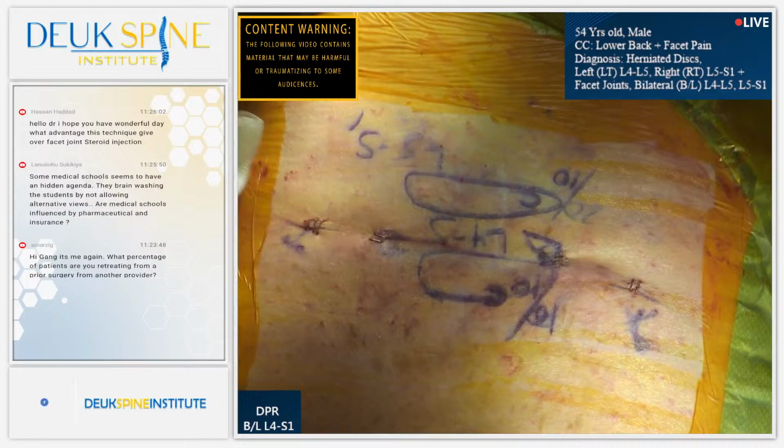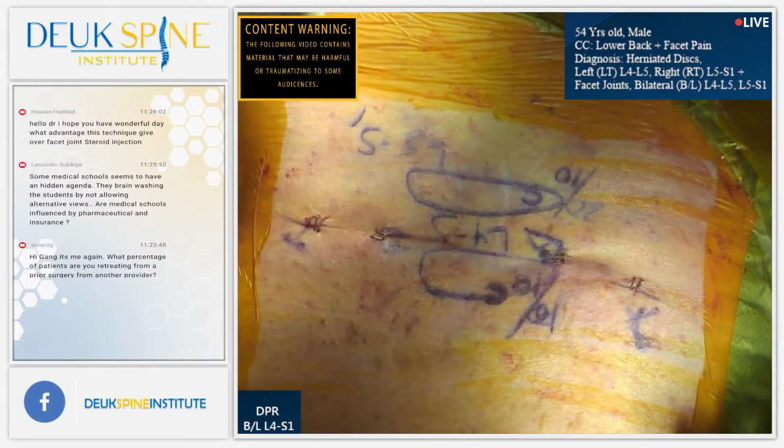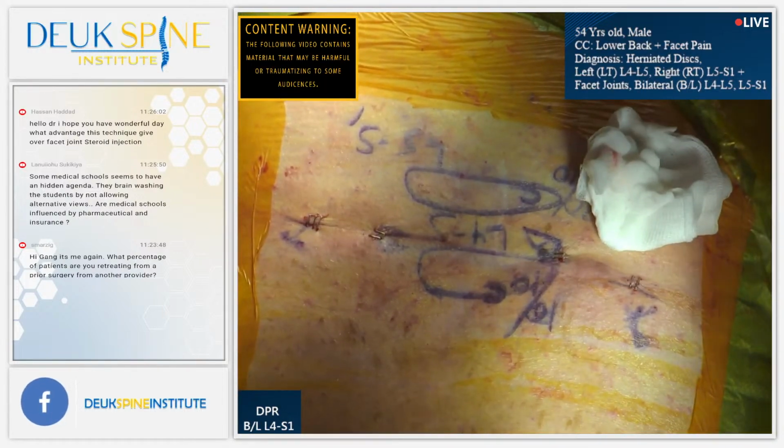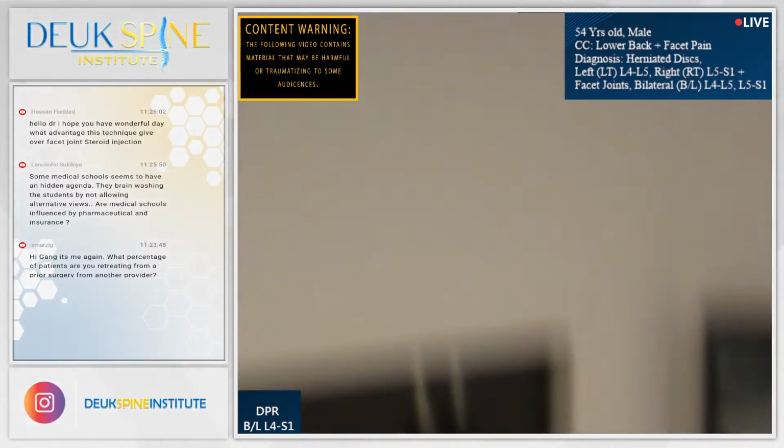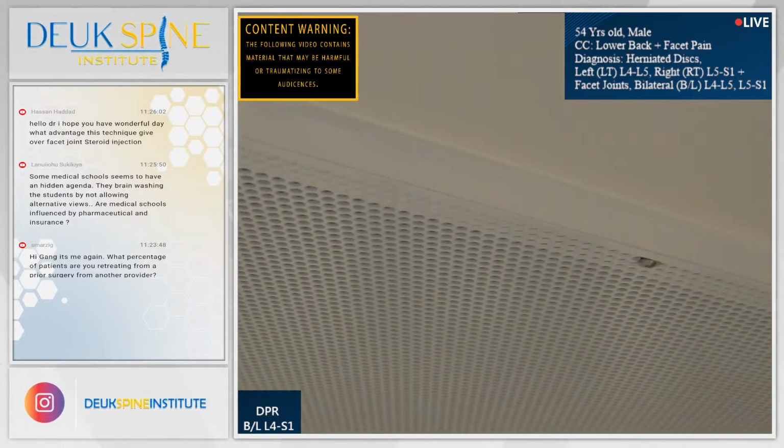Now, when I say disc is 85%, that's the number one cause of pain in 85% of patients. The facets are the number one cause of back pain in 10% of patients. Together, 85 plus 10 is 95%. Disc and facet are the primary cause of back pain in 95% of people worldwide. There are 820 million people in the world suffering with debilitating back pain, so about 800 million, it's their disc and facet causing the pain.